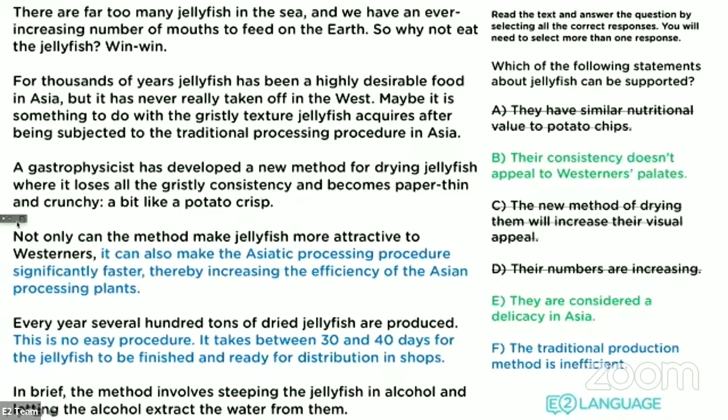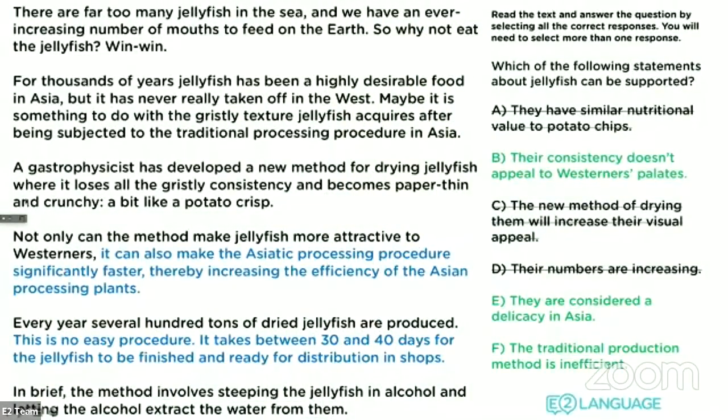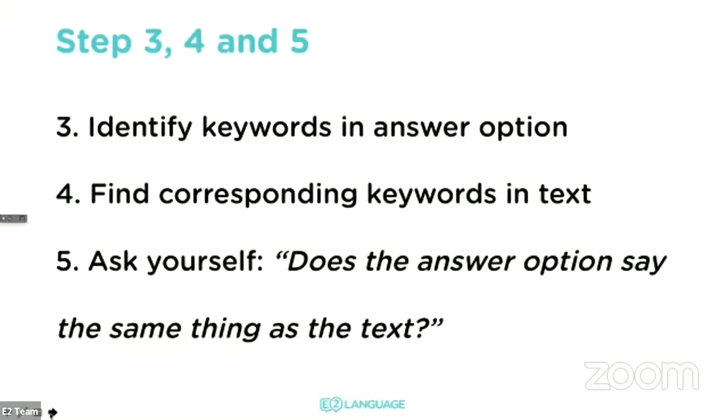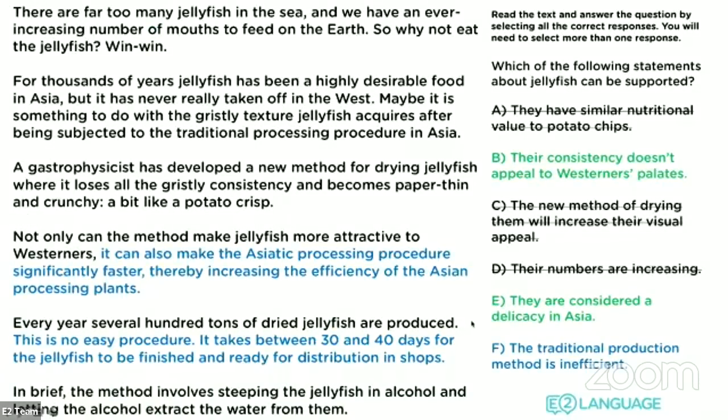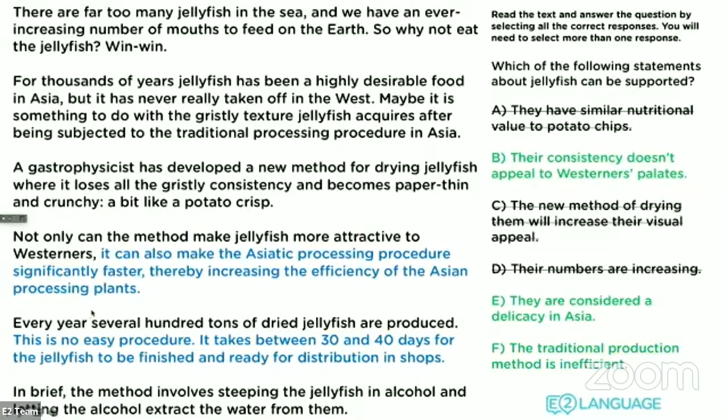There's a little bit more information which might be relevant. It says up here about the traditional processing procedure in Asia. That's where that word comes from. Does this say the same thing? Whoops, I've given you the answer anyway. Cool, that was helpful. Sorry. I didn't mean to give you the answer. That's cool. Let's have a look. So, did I give you the answer? What's going on? I'm losing my mind here, everybody. All right, I did give you the answer by accident. Here we go. The answer is yes. Anyway, let's think about why it's yes.